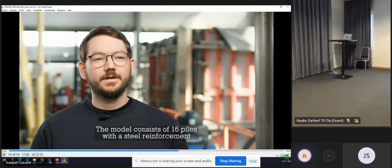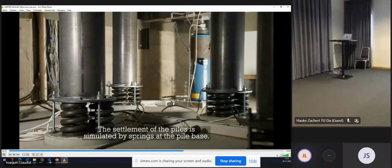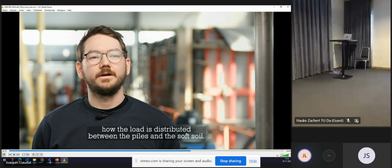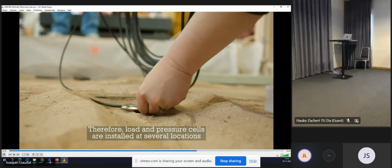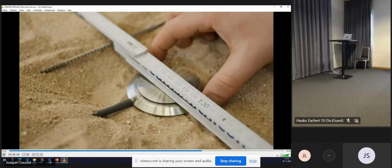The model consists of 16 piles with a steel reinforcement at the pile heads. The settlement of the piles is simulated by springs at the pile base. The performance of the system is assessed by measuring how the load is distributed between the piles and the soft soil. Therefore, load and pressure cells are installed at several locations in the test setup.